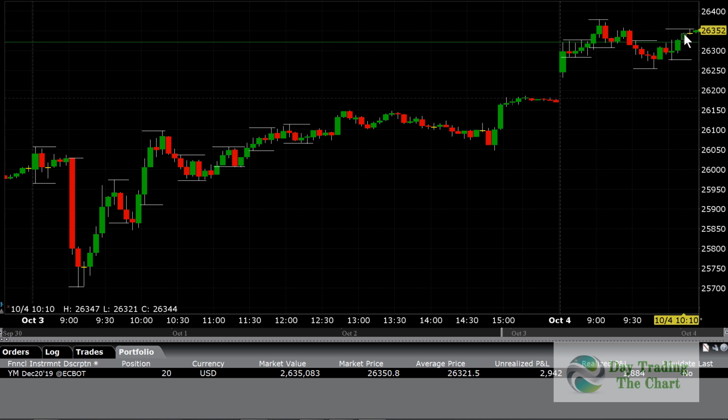It should break this line right here and continue to go up. There's a reason for that, and my system teaches that, so I'm not worried about it. It's just going to break this line and continue to go up. How high up, I don't know, but generally I would be looking for about 100 ticks or so from these lines here.